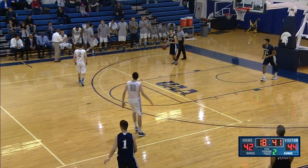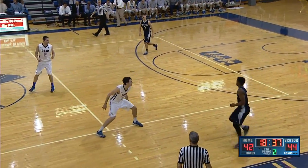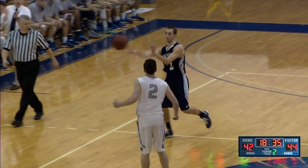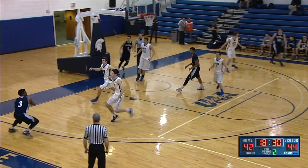Such a silky, smooth jumper from McLaughlin. This is a guy that can turn on a dime, spin on a dime. He can pull up and get body control. We talk about body control with layups, but body control with a jump shot is important, too.